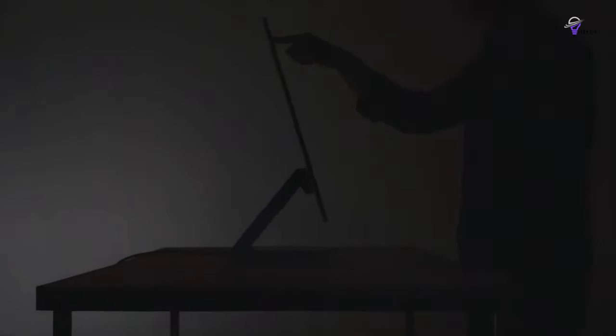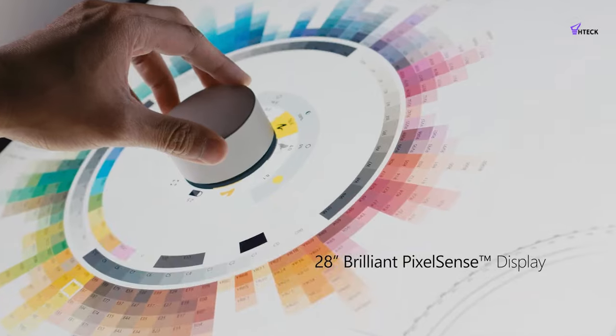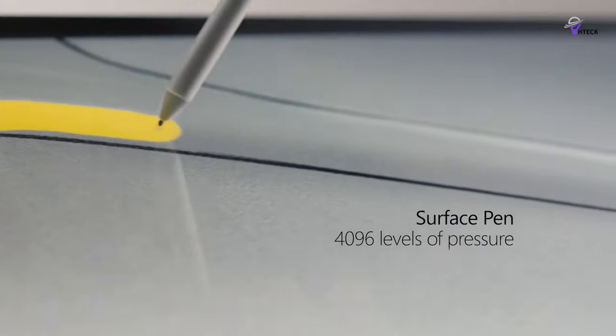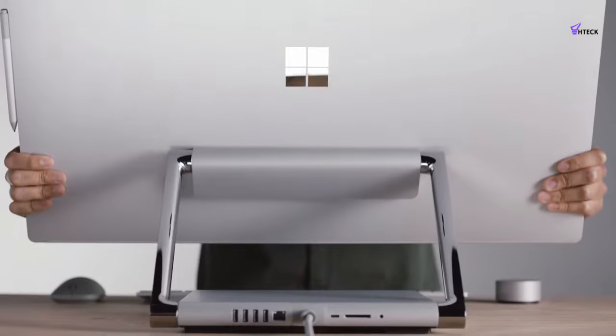This stunning touchscreen offers a breathtaking visual experience with its 13.5 million true color pixels. The screen can be effortlessly tilted to a 20-degree angle for studio mode or used upright in desktop mode. The enhanced Surface Pen further elevates creativity, making the Microsoft Surface Studio 2 an unbeatable choice for those who can afford it. If you can afford this beast, we say go for it.